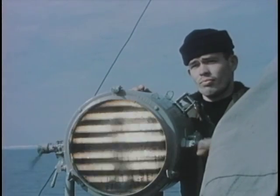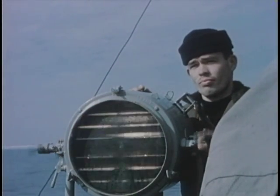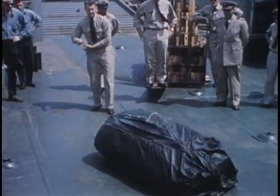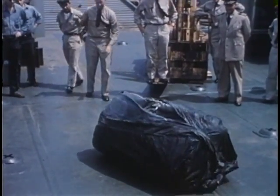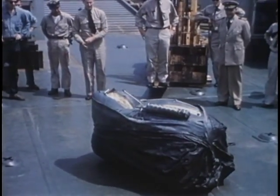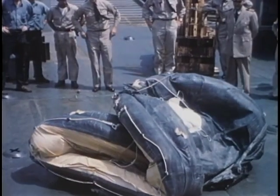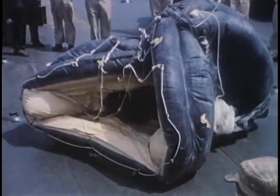Check deck watch officers out on visual signaling. Instruct the entire crew in the use of inflatable rubber life rafts. Life jackets are of little value in the extremely cold Arctic waters. Therefore, carry 50% additional life rafts or floats.